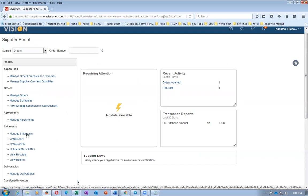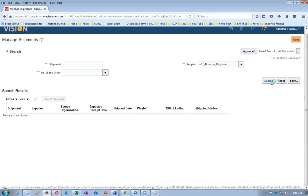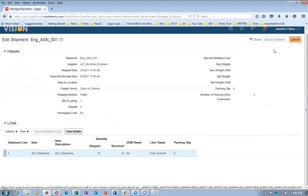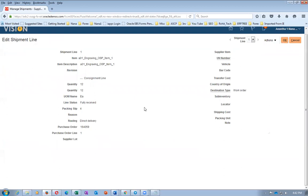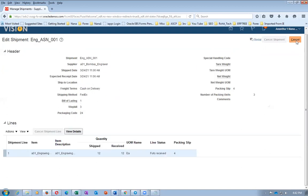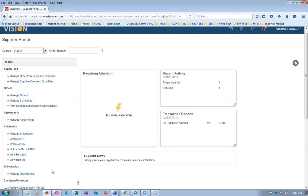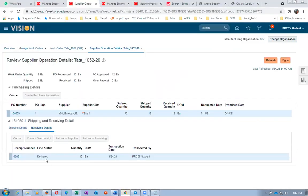I'll go to manage shipments, and then make a search on the shipment number. Click on the shipment number; somewhere you have to click. And then here you can see the transaction details somewhere. Click on view details. I've seen it, under actions and then view details. So that number is visible; I forgot that earlier. The transaction details will now show you the shipment number also. So click on it. Now it's fully received.